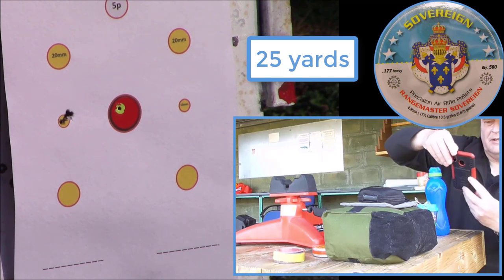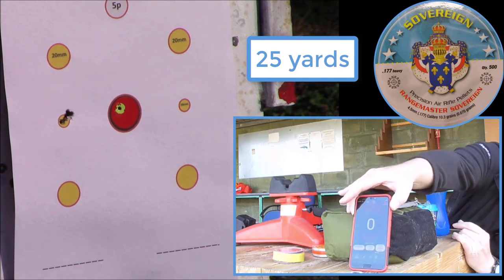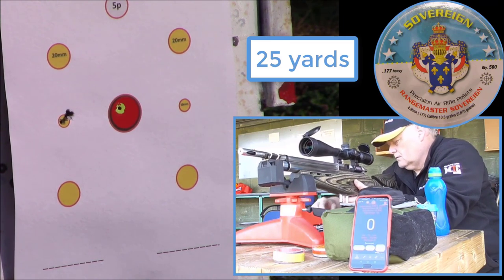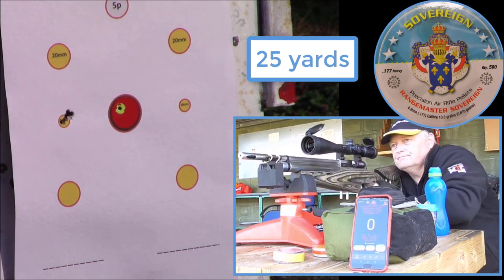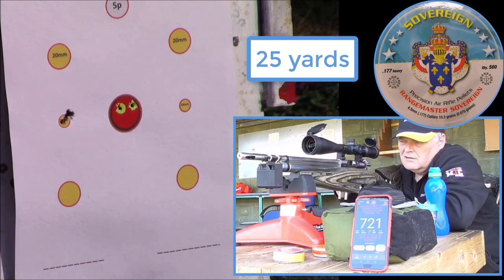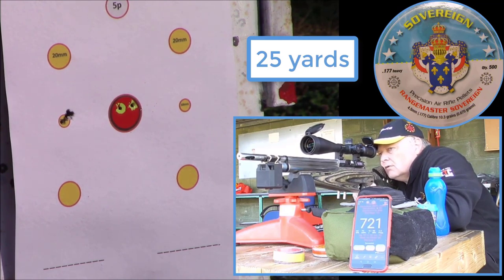Okay. Better that time. Still running. Okay. Right. Go for the centre again. That's going to the right. Every pellet's different. That twist rate affects it.